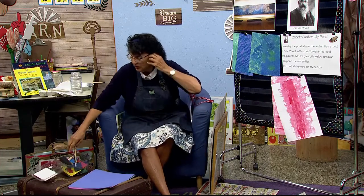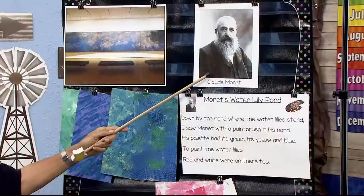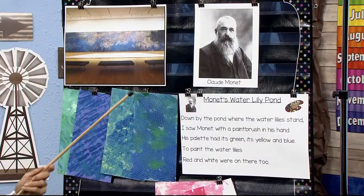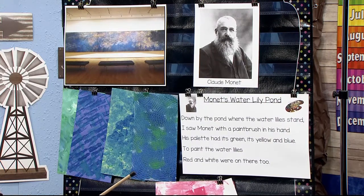Now, let's look back and see who our artist is and remember what he looked like. Here he is. This is Claude Monet. Remember, he was a French painter who had a hard time getting started, but then once he got started, he painted and painted and painted until he sold so many paintings, he bought that beautiful property where he had an army of men and women come and dig up a pond for him.